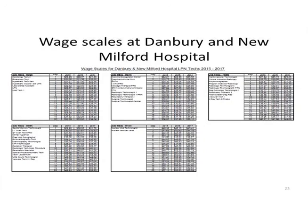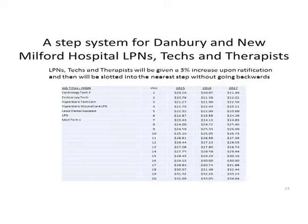For each of the job titles that the hospital currently has, we have proposed a wage scale. You would find yourself within one of these wage scales, and we would place you on the appropriate spot in the step system. So for instance, a respiratory therapist 2 would fall under job title HO7N and would be placed on that scale. Under our proposal, LPNs and therapists, and techs would be given a 3% increase upon ratification of the contract, and then would be slotted into the nearest step without going backwards.